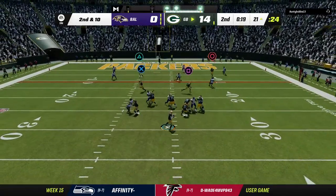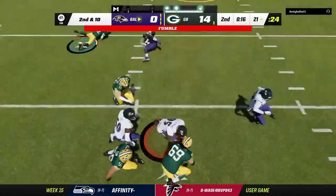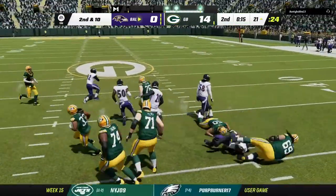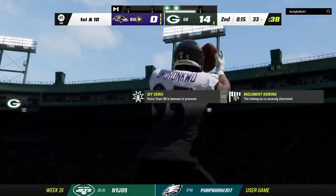Rodgers will try again on 2nd down. Nowhere to go here. He lost the football, and it's picked up by the Ravens. And they have the football and will set up shop at the 33-yard line.